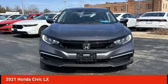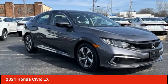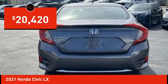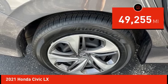Take a ride in the 2021 Honda Civic. Practical, awesome gas mileage, and incredibly reliable, and is priced below $25,000. This vehicle has less than 50,000 miles.